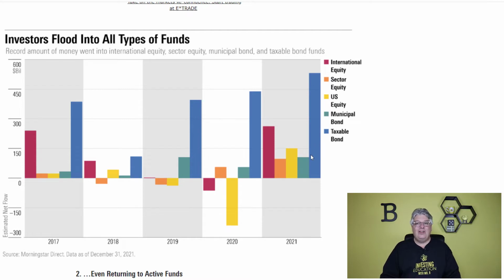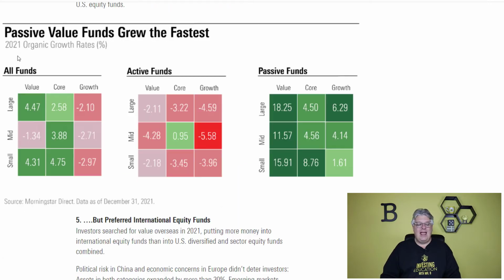Well, they're investing in everything, really. But let's look closely at this and break this down a little bit further. So we're going to go to another chart here. And this here is a typical Morningstar boxes. They do these boxes here, and the headline here, passive value funds grew the fastest, passive being like index funds versus like an actively managed fund where you have a fund manager.